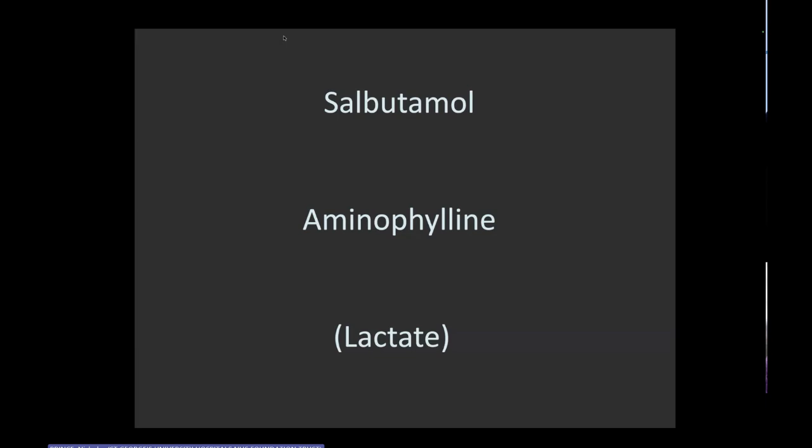My question to you all is, let's say you bolused and started salbutamol, and it doesn't matter if it worked or not. Let's say it did make them a little better. But then you do a gas and the lactate's 4, and then it's 6, and then it's 7. What would you be thinking? Why has it happened? What will you do about it? And should you do anything about it? Someone's got to be brave and say something.